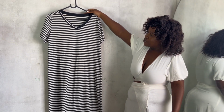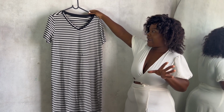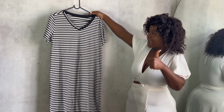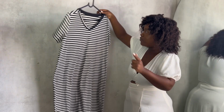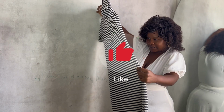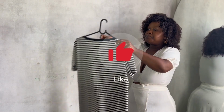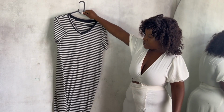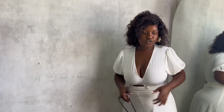Up next is this stripy black and white t-shirt dress. I would rate this one a 7 out of 10, mainly because it's showing signs of aging. The color is fading off. It used to have some drawstrings here which are not there anymore, and it has a few stains all over it which do not look like they will be washable. So I'm rating this one a 7 out of 10, mainly because it does look worn and it has stains and it's missing the drawstring.